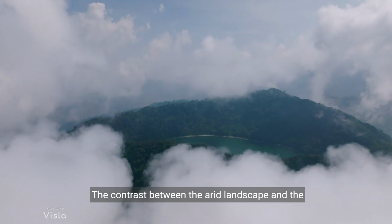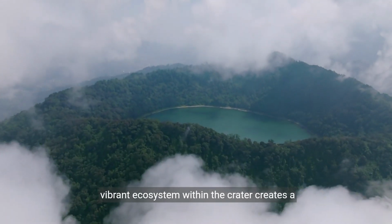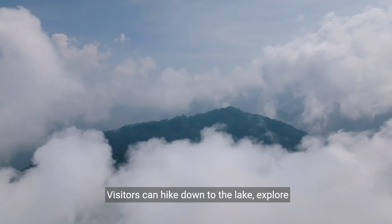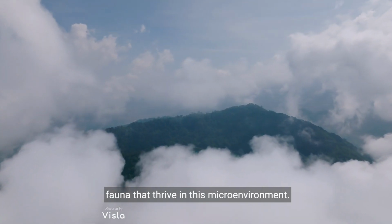The contrast between the arid landscape and the vibrant ecosystem within the crater creates a mesmerizing spectacle. Visitors can hike down to the lake, explore ancient temples, and observe the unique flora and fauna that thrive in this microenvironment.